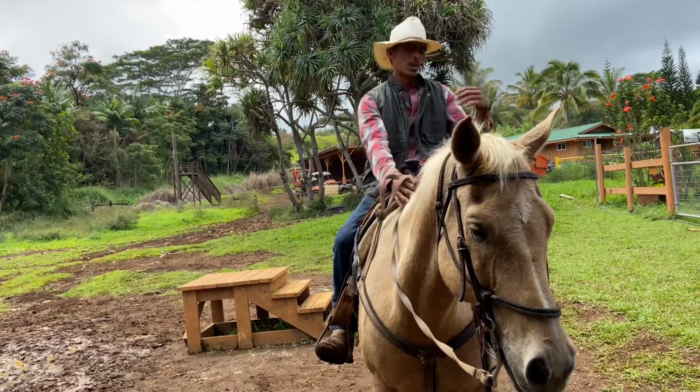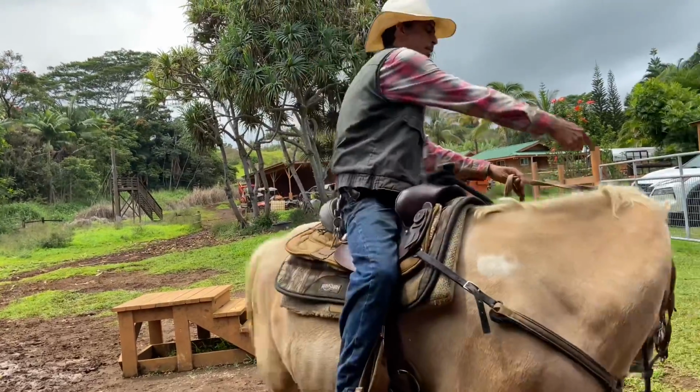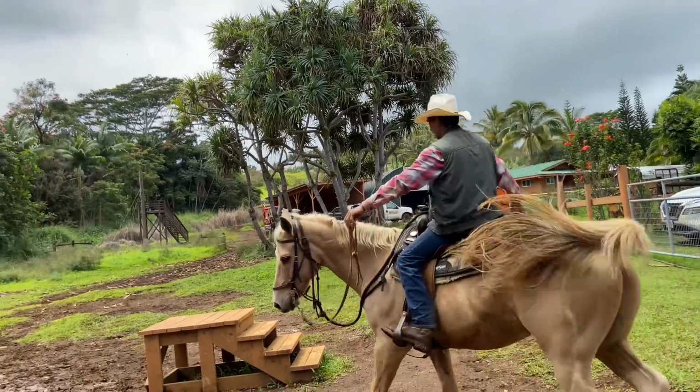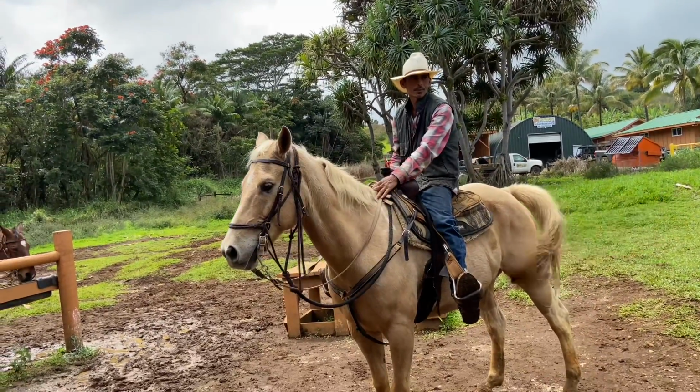So now I'm going to turn him around to the left. So I'm just going to switch hands. Hand goes forward and kind of down. If it's not pushing into their neck, you're not asking them to. So I get to where I want. My hand goes back down again.